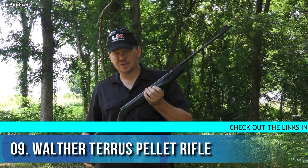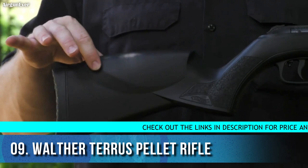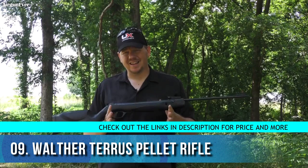It's running right about 800 feet per second. It's got a little over 14 inches on the length of pull. And the cheek piece down here, pretty modest. The whole gun weighs in a little over 7 pounds. It's very light. It's light enough to carry. This is perfect for plinking.